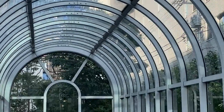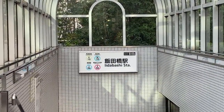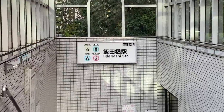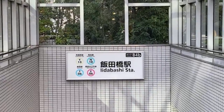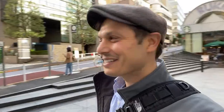Iidabashi is where most people will start their adventures to Kagurazaka. As you can see, the Yurakucho line, the Oedo line, the Tozai line, the Namboku line, they all come here. Take exit B4B, and then you're here. It's a very short walk to get to the main street. Kagurazaka means like God Music Slope. You're gonna see all three of those in this live stream.